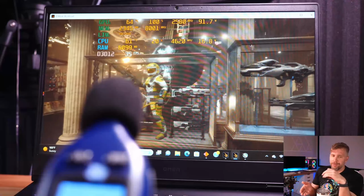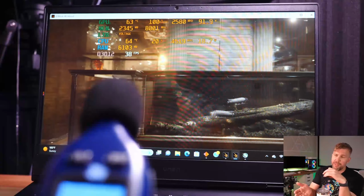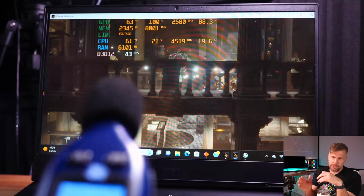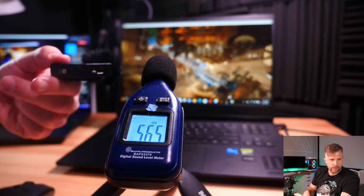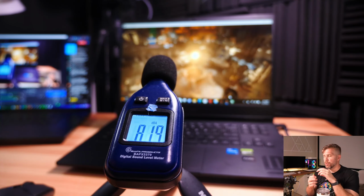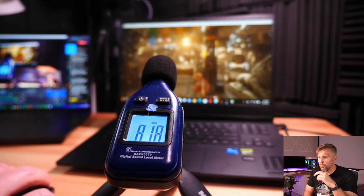So if you're after minimal fan noise and still almost as much performance, it's not going to be that much of a performance difference here. If you want a quiet all around system, you're still getting really good temps here. So 56.5 decibels approximately for the performance mode on auto fans.